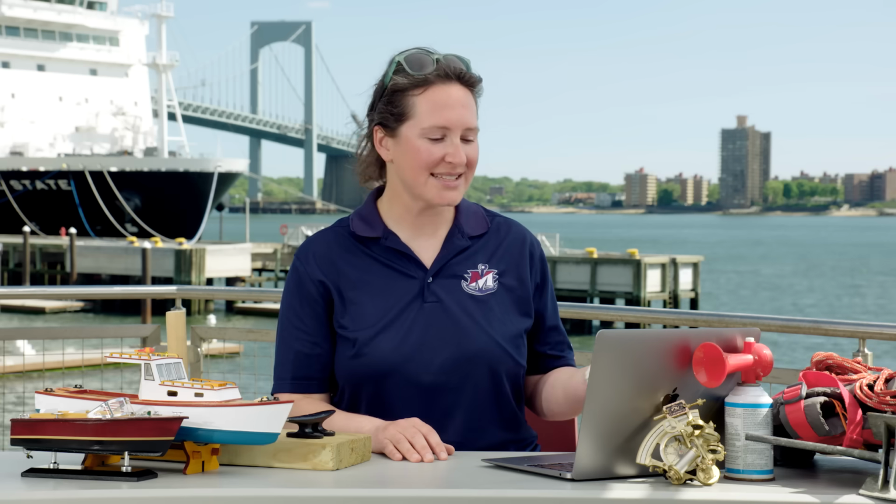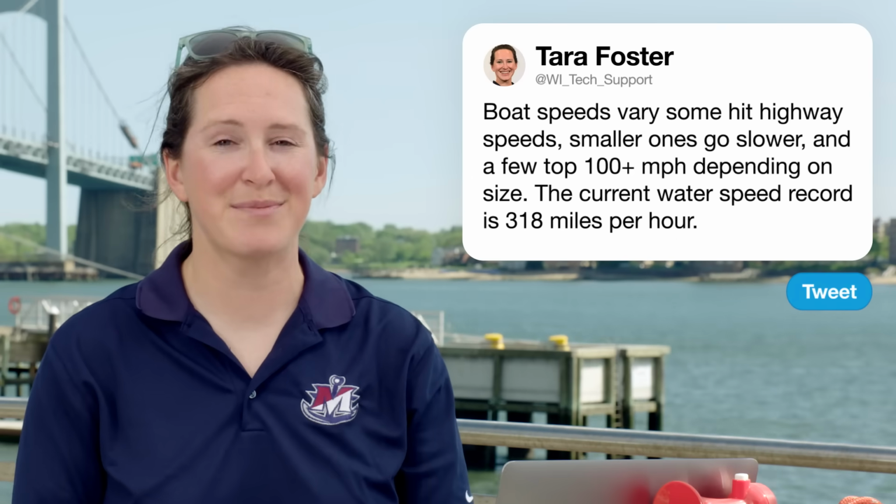So Call Me Lovely asks, how fast do boats go? Some boats can go upwards of 100 miles per hour or even faster. Most frequently, the ones you're going to be interacting with are probably going to go about the speed of your car on a highway, and smaller boats will go slower. It really depends on the size of the boat. The current water speed record is 318 miles per hour.